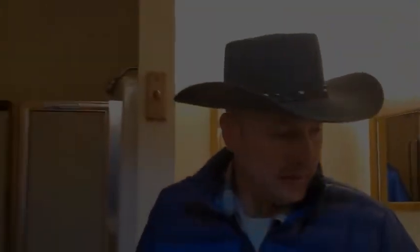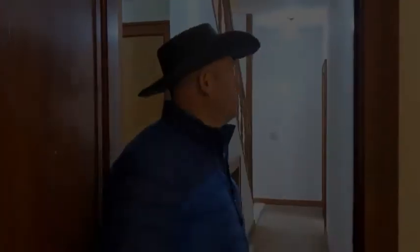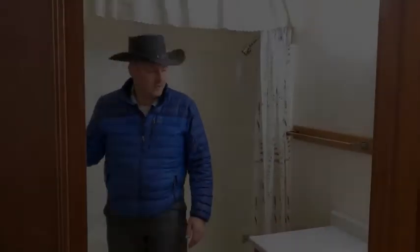So, we'll bring you downstairs. Well, let's go upstairs. Oh, guys, check this out. So, all the original hardware. Look at these glass knobs for these. These are original doors to the house. 1920s, 30s glass hardware. Just gorgeous. Absolutely fabulous. Oak in the flooring here. Oh, we've got the main bathroom. Main bathroom down in here. Tub, toilet, a little bit of storage.